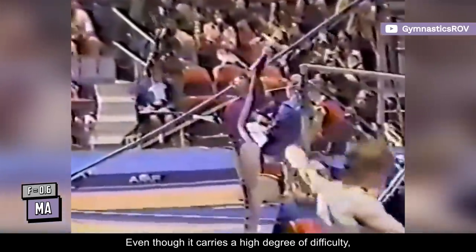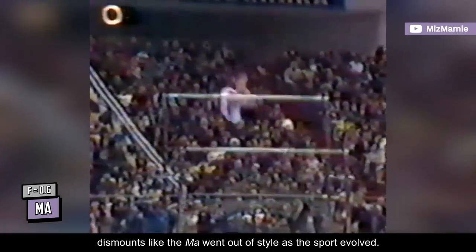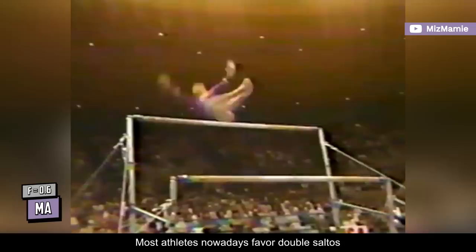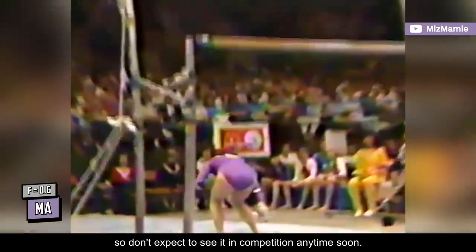Even though it carries a high degree of difficulty, dismounts like the Ma went out of style as the sport evolved. Most athletes nowadays favor double saltos, so don't expect to see it in competition anytime soon.